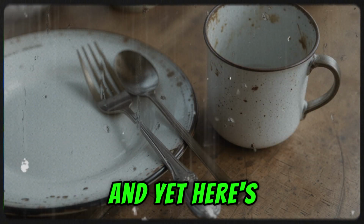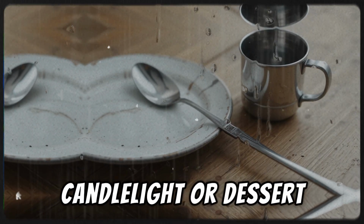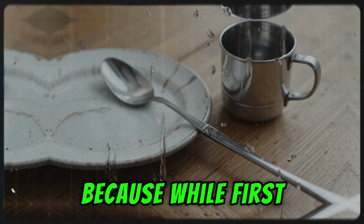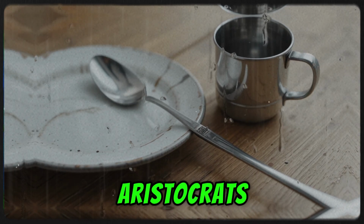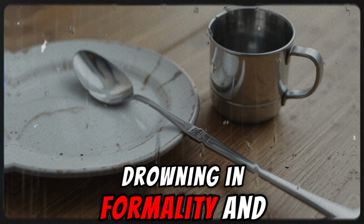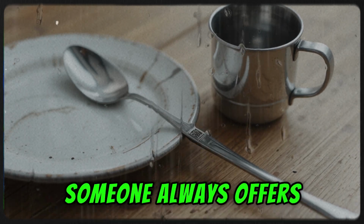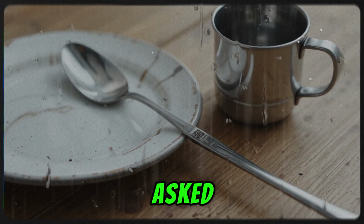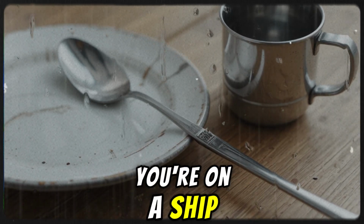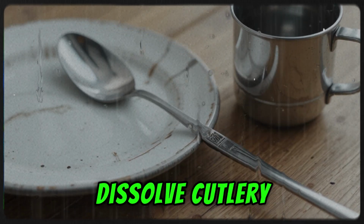And yet, here's the strange part. Even without the extras, even without wine menus, candlelight, or dessert, no one in third class is bitter. Not really. Because while first class dines like aristocrats, they also dine in silence, each family in their own corner, drowning in formality and silverware rules. Down here, someone always laughs. Someone always offers bread without being asked. And someone always says something absurd that reminds you you're alive, you're on a ship, and somehow you've grown fond of mystery meat and tea strong enough to dissolve cutlery.